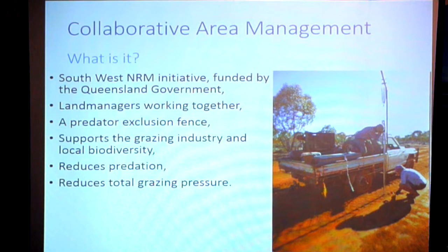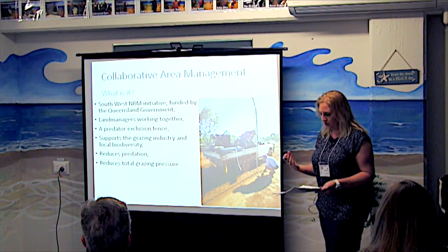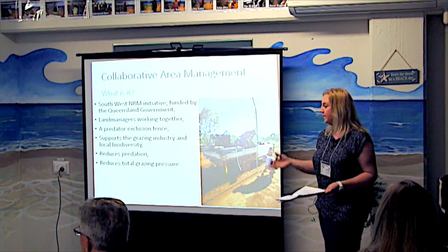So what is collaborative area management? It's the management of a group of properties that is undertaken collaboratively by a group of land managers. This is a project where land managers in southwest Queensland are coming together in groups to construct and maintain a predator exclusion fence which surrounds their respective cluster of properties. This group then focus collaboratively on the shared problems that they have inside the fence.